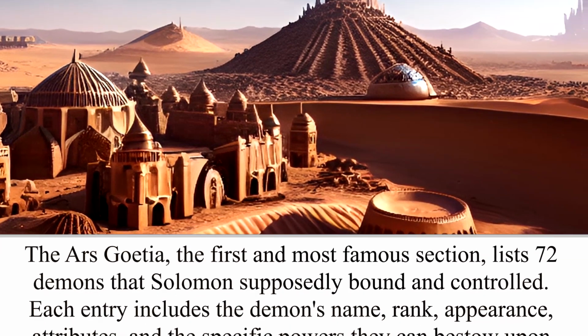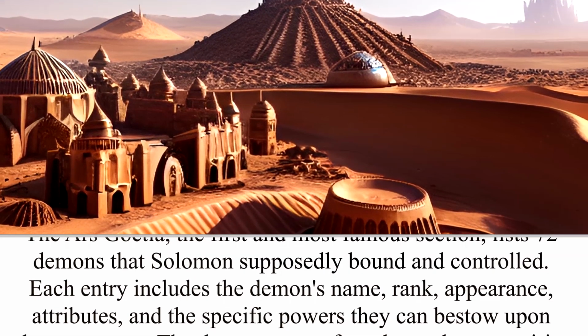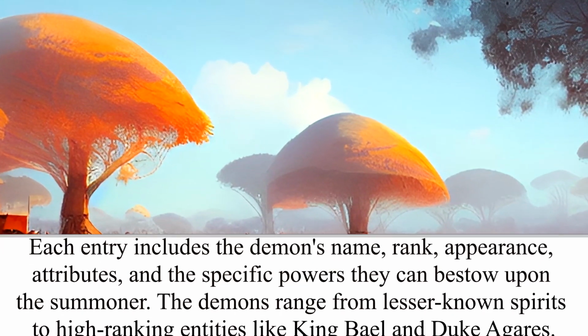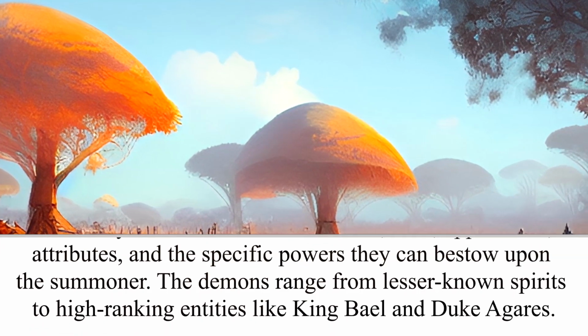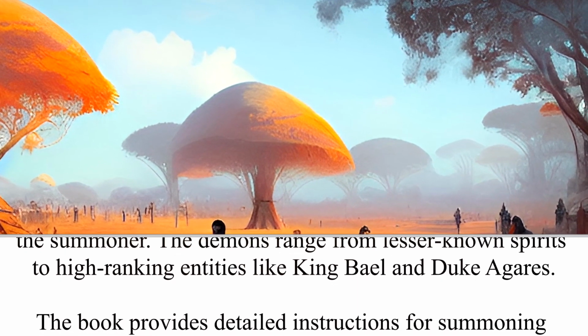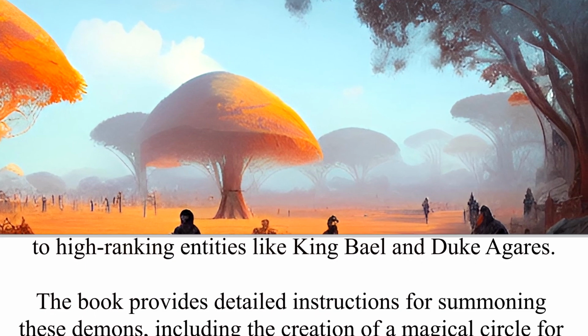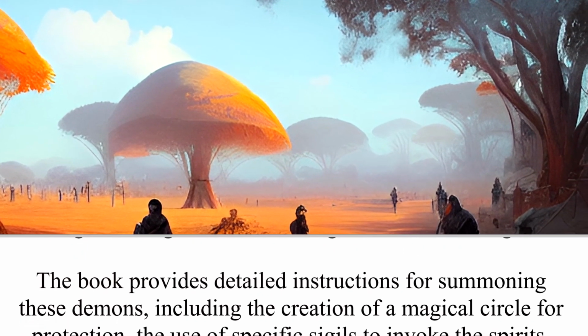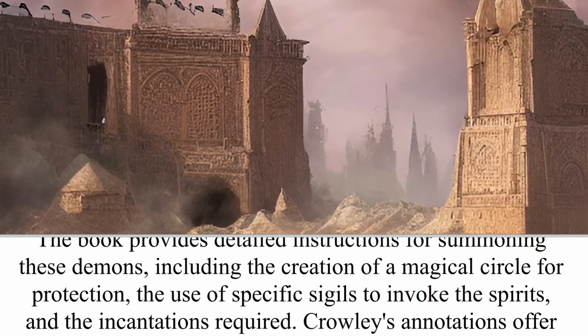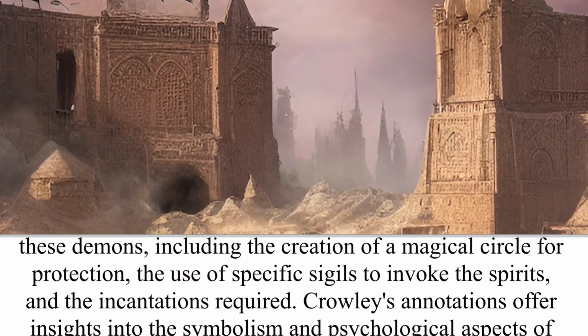The Ars Goetia, the first and most famous section, lists 72 demons that Solomon supposedly bound and controlled. Each entry includes the demon's name, rank, appearance, attributes, and the specific powers they can bestow upon the summoner. The demons range from lesser-known spirits to high-ranking entities like King Baal and Duke Agares.